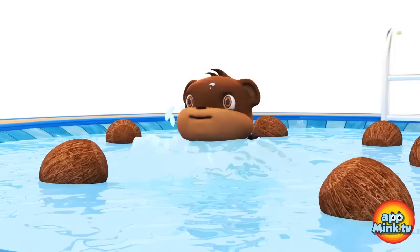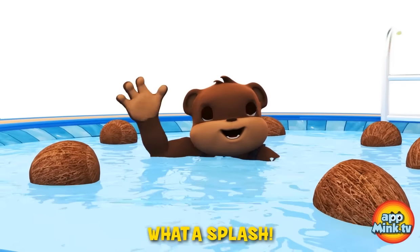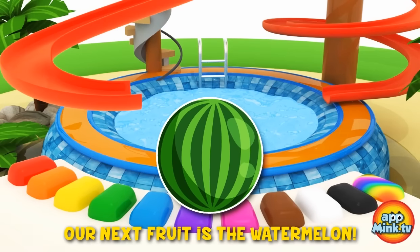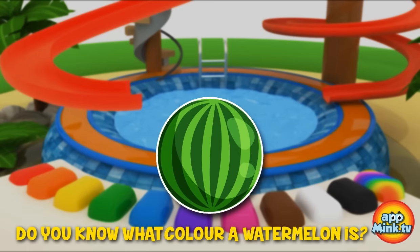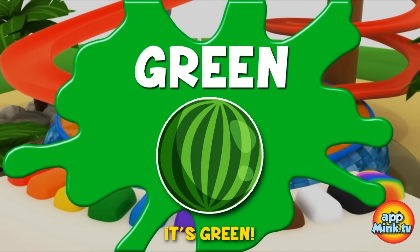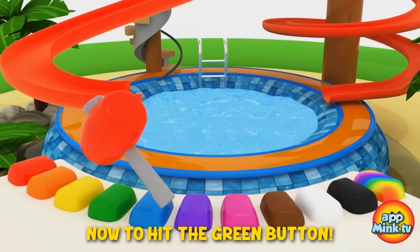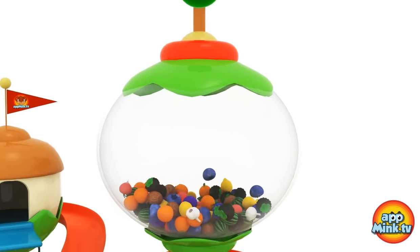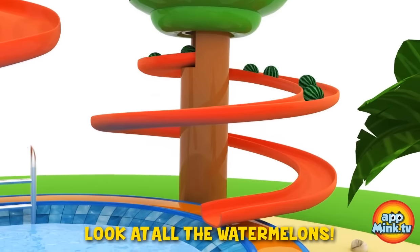Cannonball! Wow, what a splash! Very cool, Big Mink! Our next fruit is the watermelon. Do you know what color a watermelon is? Right again! It's green! Now to hit the green button. Look! Look at all the watermelons!